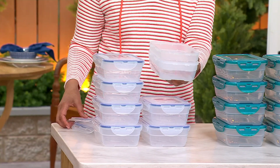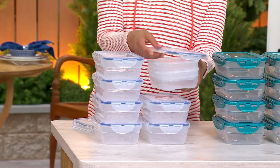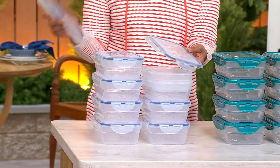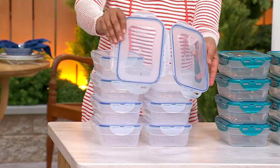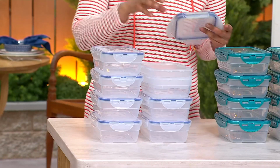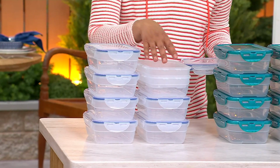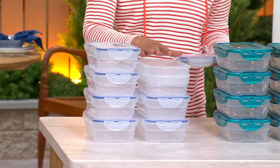Remember, you're getting 8 of them. 8 of them for 26 bucks. Are you kidding me? The Easy Pay is $5.40, and you don't have to do kind of lid Tetris. Every single lid fits every single one. Because these are 5 cups apiece, you can do 2 portion sizes in here. So whether you're doing meal prep or portion control, you've got the tools to do that.